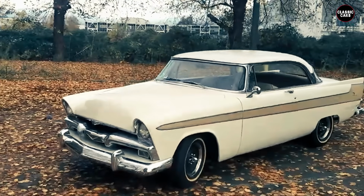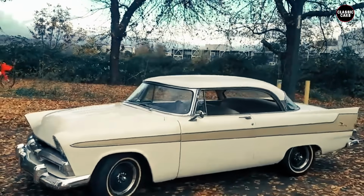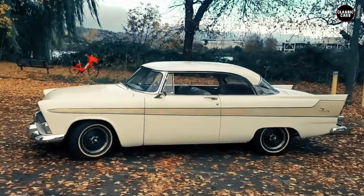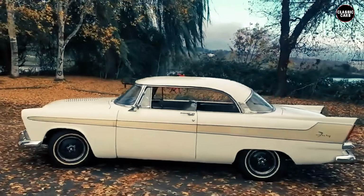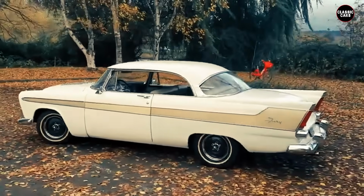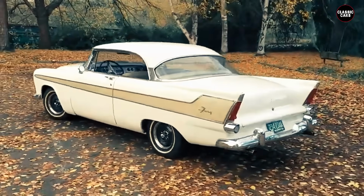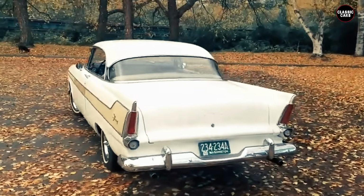The 1956 to 1959 Plymouth Fury was Detroit's chrome-fin siren song of speed, style, and tragically, complete disregard for basic human survivability. Long before Stephen King gave it a supernatural streak of violence in Christine, the Fury was already a terrifying machine in its own right, not because it was possessed, but because it was built at a time when safety simply wasn't a consideration.